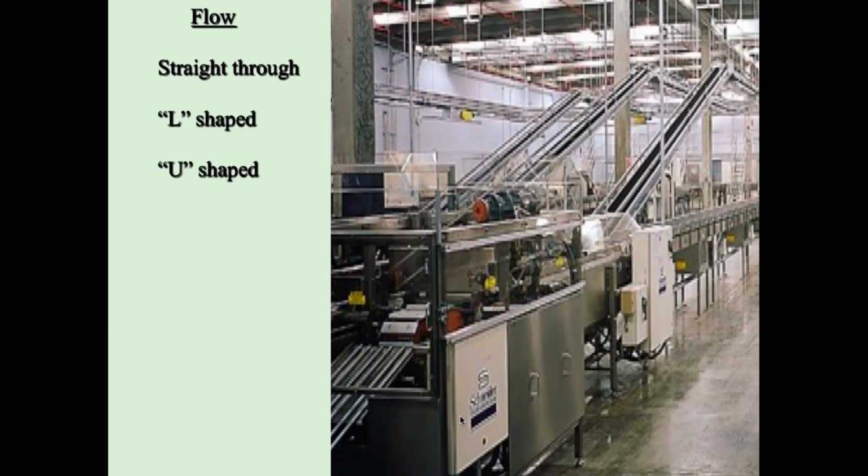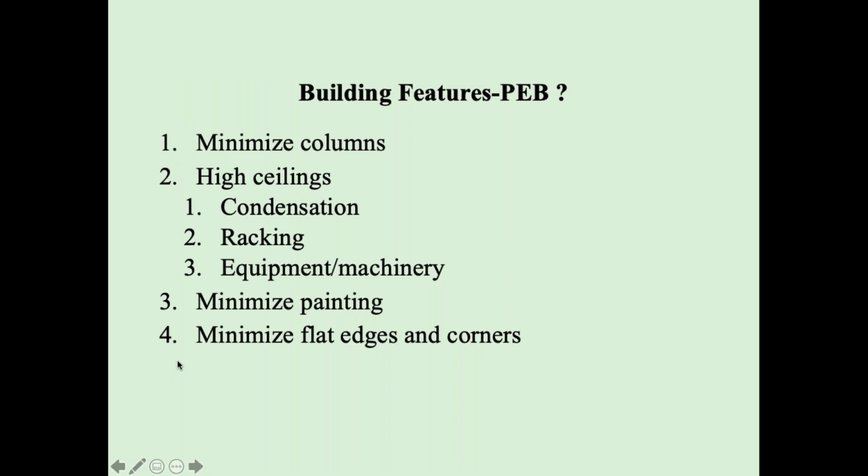Then flow of product, whether you want to have a straight flow like an IQF, L shape, or U shape. This depends upon your cold storage room, where you want to store the product. This is dependent upon where your storage room is located. So these three flows are important for planning purposes. Now for pre-engineered buildings, when you plan: minimize columns, high ceilings to avoid condensation, racking, minimize painting. No painting should be done inside, and the last point is minimize flat edges and corners.